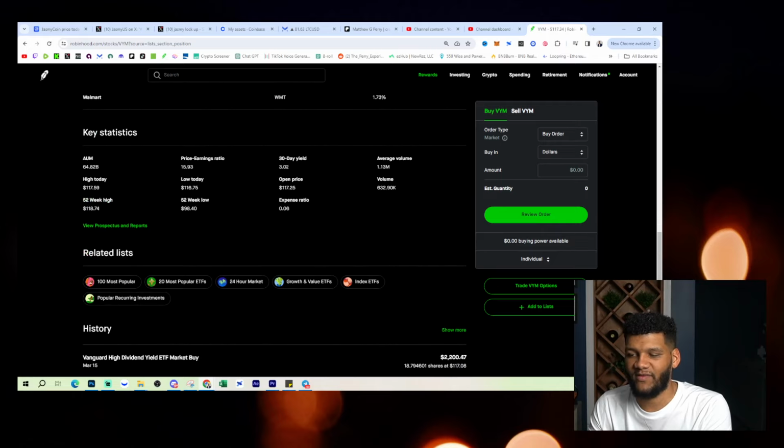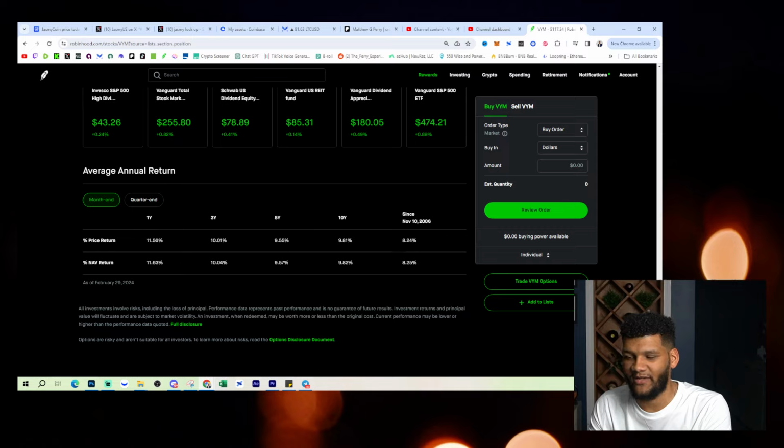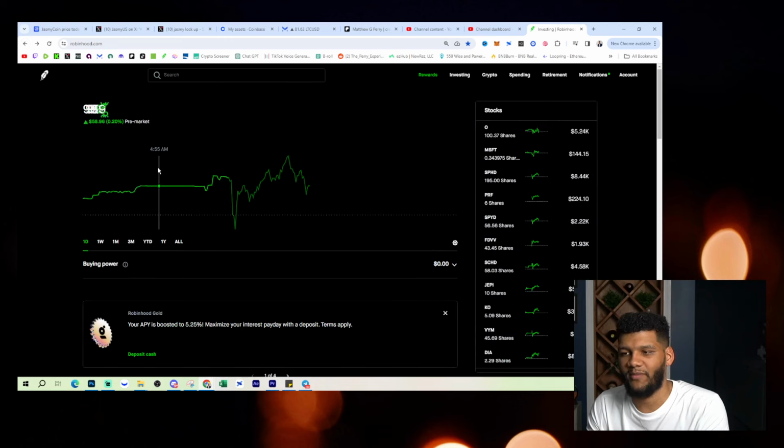If we go and look at the dividend yield, you have 3.02% there. And if we look at all history, we're going to see since 2006, you had an 8.24% increase, not dividend yield. And the last year was up 11.56%. And then you also see 10% for 3 years, about 10% for 5 years, and about 10% for 10 years. But since 2006, it is up 8% overall. So honestly, I feel like that was a no-brainer to really be a part of.